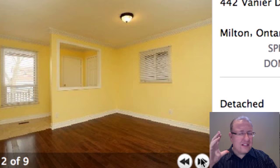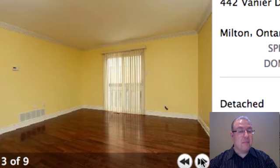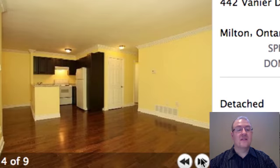Why would you do a yellow color? You painted the walls. I don't understand. It's a very poor choice. I think they could have done something much more beigey, neutral, and they would have been far better off. Same thing with the appliances. Investing an extra $1,000 in stainless steel, very good idea.